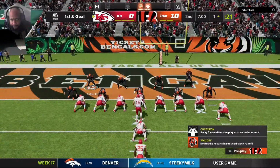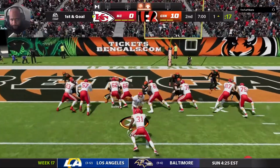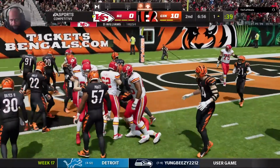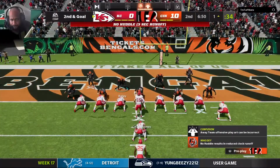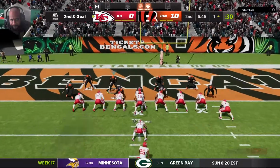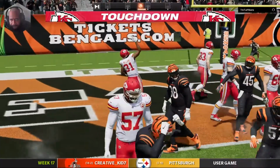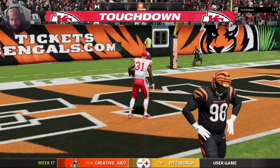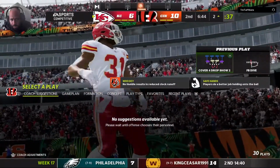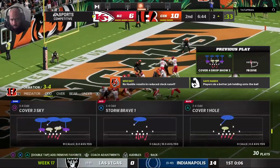First and goal, and they got to be thinking a chance to get right back into this football game. Williams. Power on power, but he's not going to get in. Another shot from the one on second and goal. Williams again. And he will take it on in for a Chiefs touchdown. Darrell Williams, his 4th touchdown on the year. And the Chiefs are able to get this back within a touchdown.